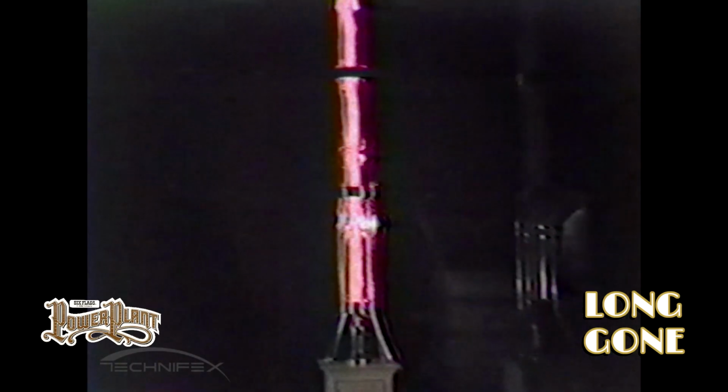Here we have what we call crackle neon. This tower is approximately 15 feet tall, and it is made of acrylic, glass, and brass. We produced 4 of these.